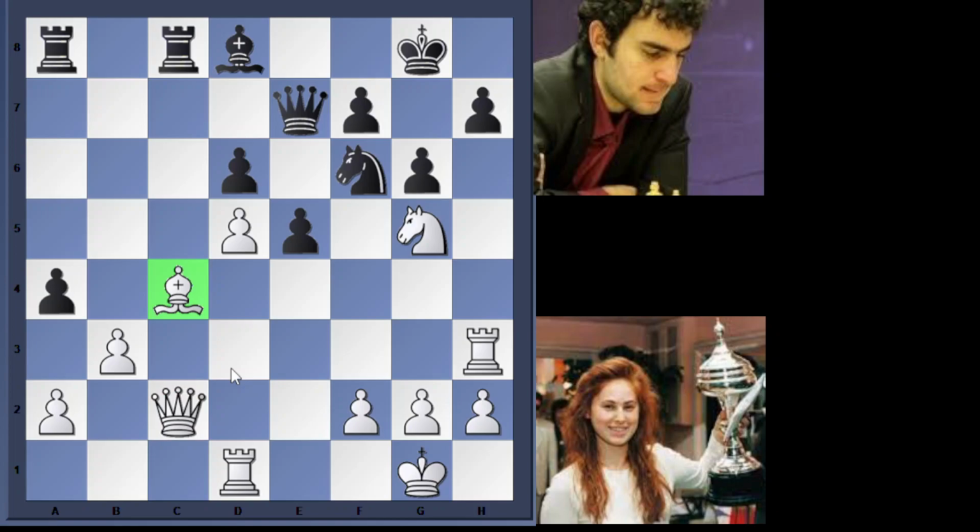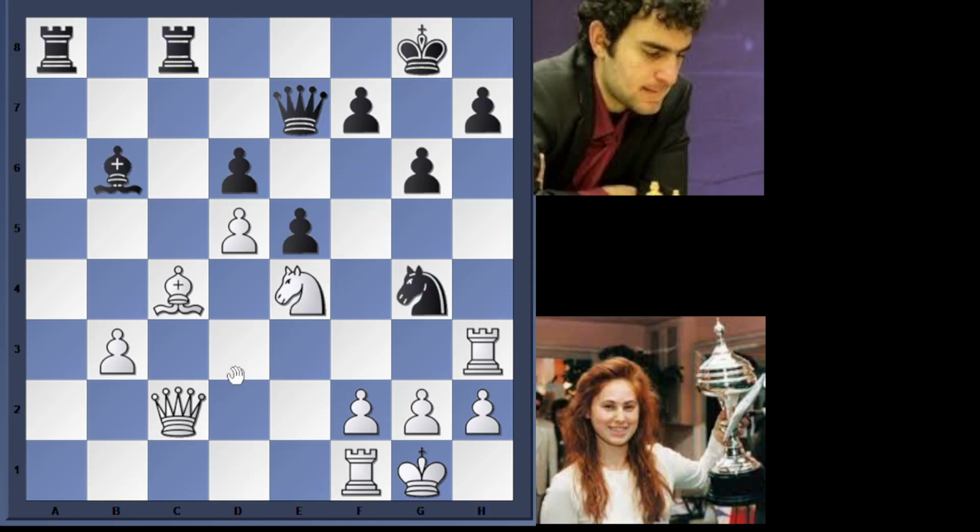So anyway, queen c2 happened. A takes b3. Of course, e4 was possible here too. A takes b3. A takes b3. Bishop b6, and now black's pieces start to come alive here. The dark square bishop gets in the game. It's a bad sign for white.